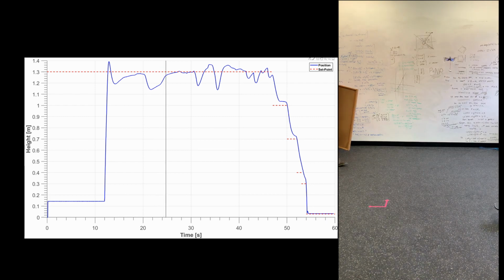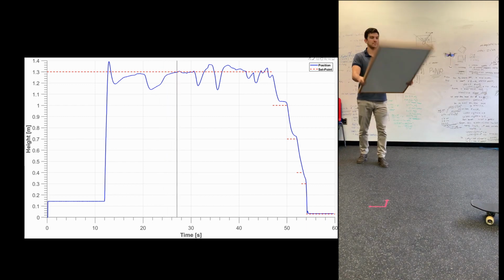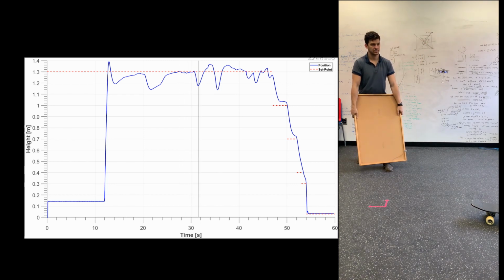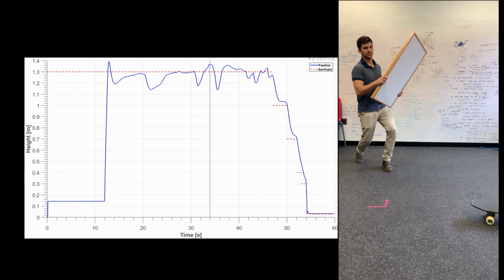thus forcing it to relearn how to stabilize itself. Once the drone relearns how to stabilize itself, we further demonstrate the robustness of our method by introducing an external disturbance in the form of wind.